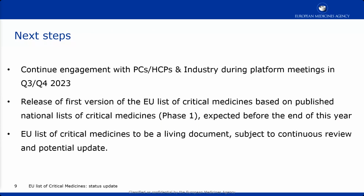So the details of phase one I covered. The release of that first version builds on the experience that member states had with their national lists of critical medicines, and on us having started an EU categorization exercise that builds very much on that experience from the member states and the clinical knowledge from the clinical expert team. That first version will already be available before the end of the year. And finally, there is the consideration around the maintenance and the possible review in the future.